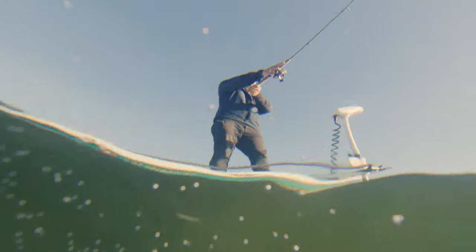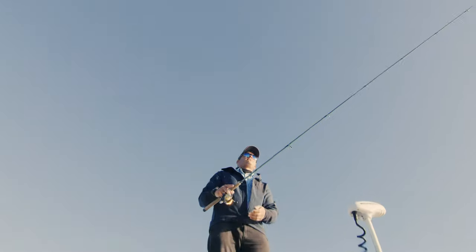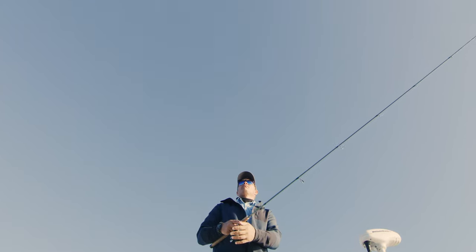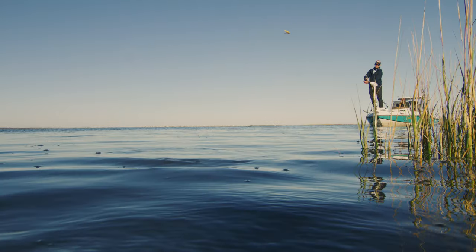Flats fishing is more hunting than fishing. Striped bass are a low light feeder, primarily. That's what makes them so hard to catch in broad daylight and shallow water. Their eyesight is extremely keen. In order to fool these fish, the presentation has to be perfect.